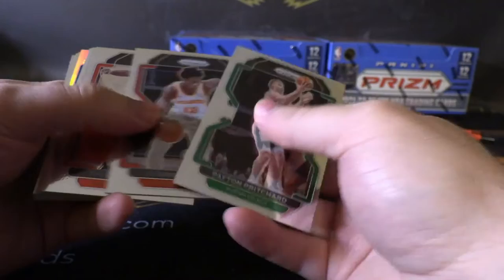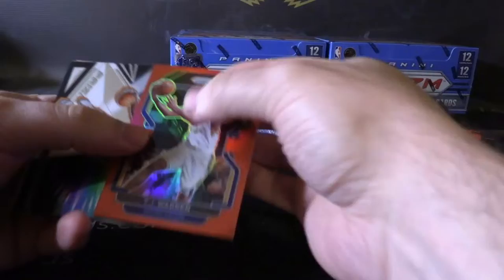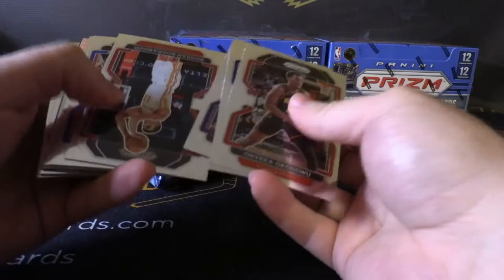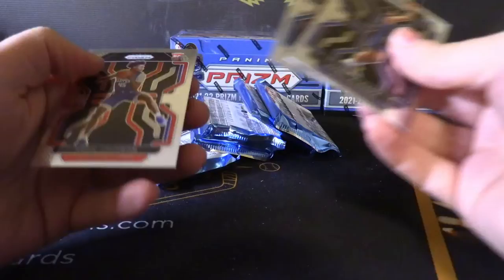Here we have a JT Thor Silver. Oh, there was something underneath. Here is a TJ Warren in red, numbered to 299. Here is a Zion, a Quentin Grimes, Vince Carter, and Bones Highland. Red Cam Reddish, Andrew Wiggins Hyper, Luca Fireworks. Here we have a Santi Aldama and a Keon Johnson.